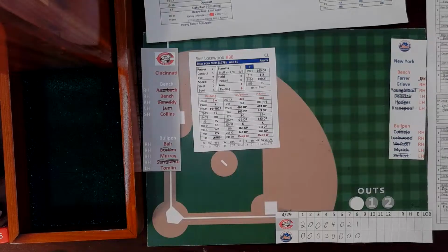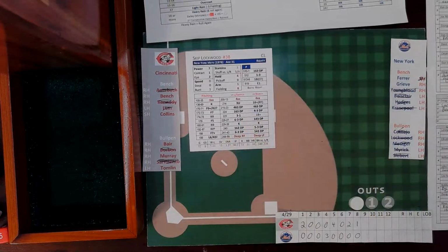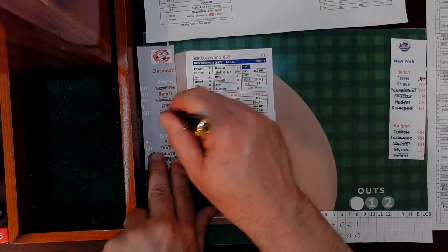And batting ninth is Ron Hodges. Get in right behind Doug Flynn. All right, so we go to the top of the ninth. Collins to pinch hit for the Reds.